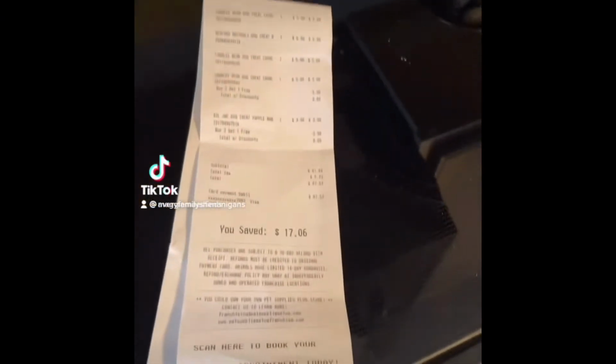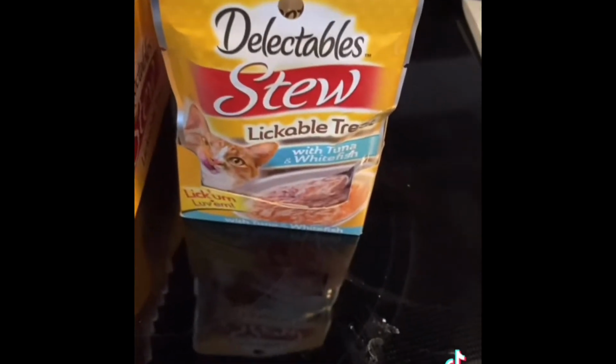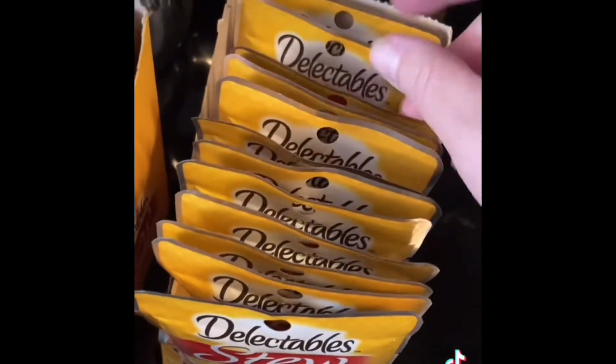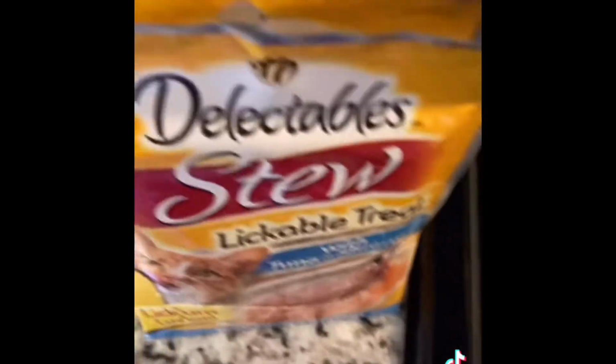So I just wanted to show you my little haul. I got this at Pet Supplies Plus. They have a good sale right now. And there's how much I paid. And I got my kitty cat some of these. I think there's 12, 13, and 14 in that one. And then some of those, he loves those.